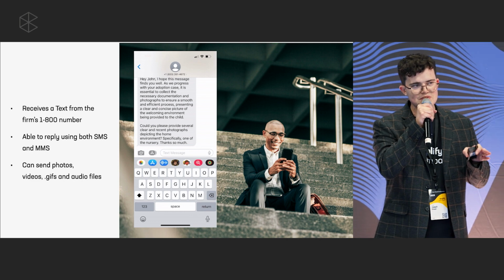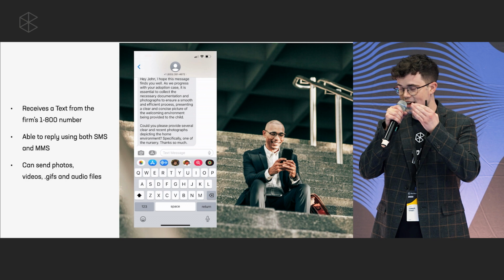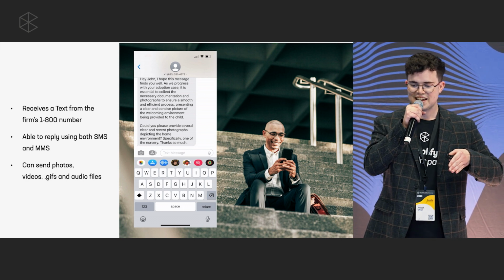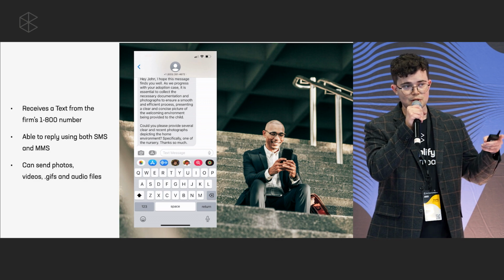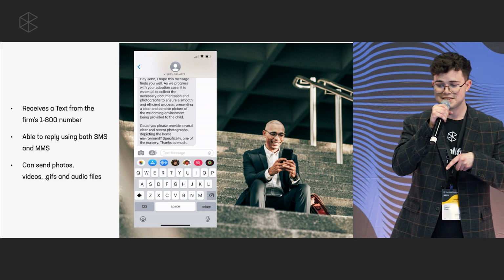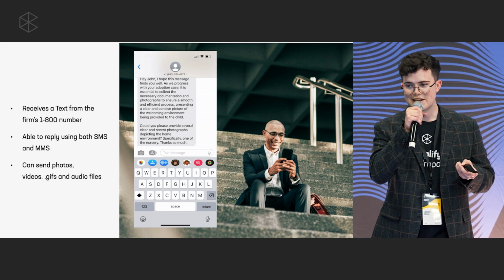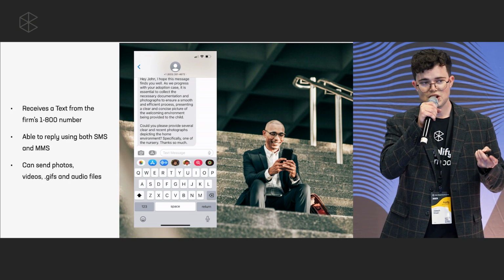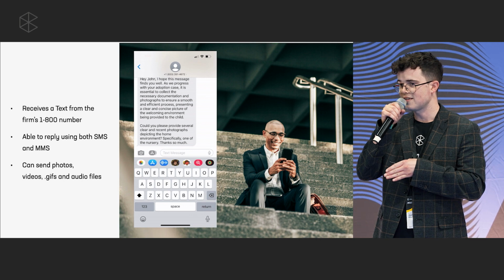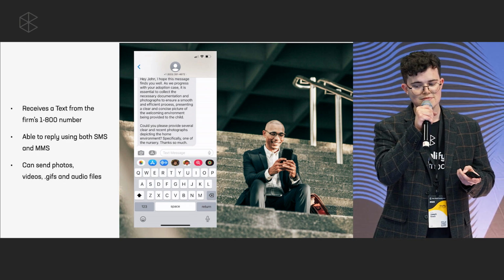Now, since we've sent him a text message, John's going to receive a text from our firm's 1-800 number, which is provided by Clio when you sign up for it. And he's going to be able to reply using both SMS and MMS text messages. And what that means is John can send things like photos, videos, GIFs, and even audio files directly to you. And those will be saved automatically in your Matter documents section for John.